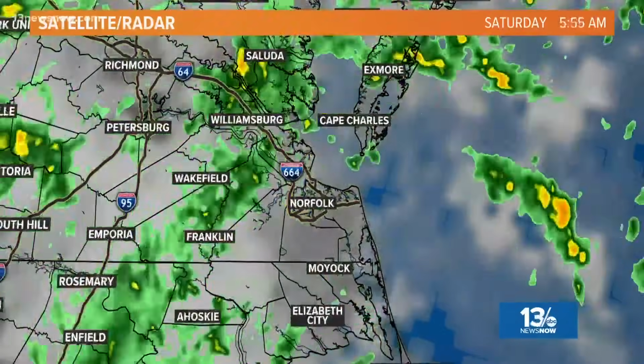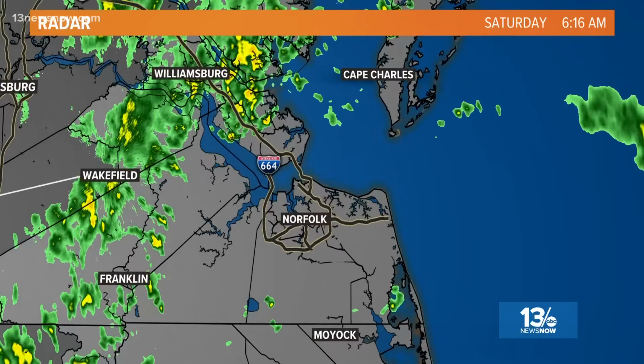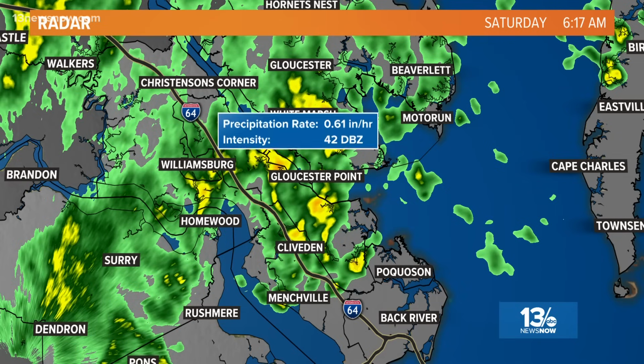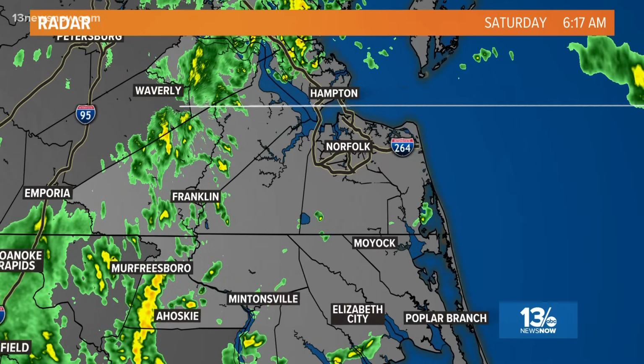I want to bring you into Hampton Roads and just show you what's happening. We'll go to our live high-definition radar here. As we take a look at the live sweep, we've got some pockets of moderate to heavy rain right now up around Gloucester Point and White Marsh. Rainfall intensity hasn't been tremendously bad, but you're getting about 0.6 of an inch or so per hour. So additional pockets of moderate to heavy rain are occurring right now. I think generally as we go along, we're going to find these pockets of rain with intense rainfall here and there. But look at Southside right now.